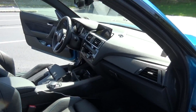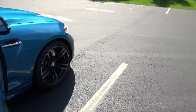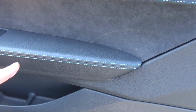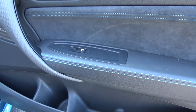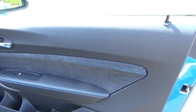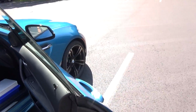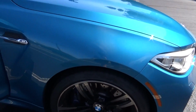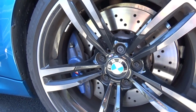Let's look around the car. I love the blue stitching on the car. That's a nice surprise. I really think it goes with the obviously Long Beach blue. Now you get that blue stitching no matter what. So if you got this car in the other 3 colors, which are black, space gray, or white, you still get that blue stitching. I love the blue brake calipers.